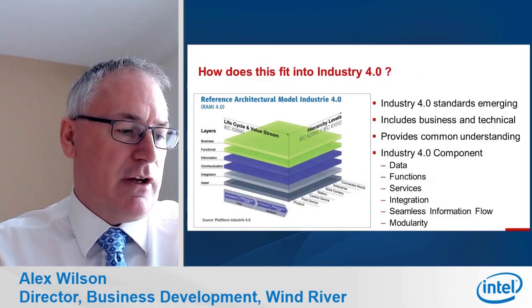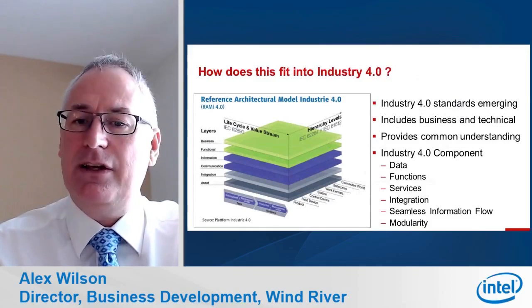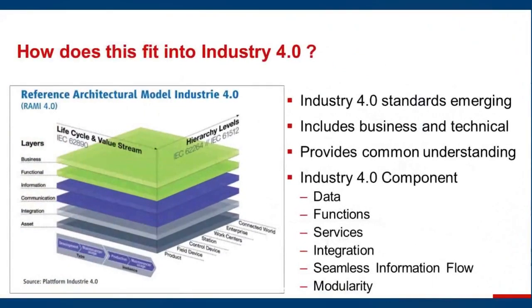The other areas within the component model also shows services and functions that manipulate and use that data on various parts of the device. And this is critical if we think about how our continuum of computing is going to work with seamless information flow and modularity as shown in these components, which allows us to move our functions and services to manipulate that data throughout our hierarchy levels. And this is really concepts that fit into the idea of fluid computing and help to transform the industry towards Industry 4.0 concepts.